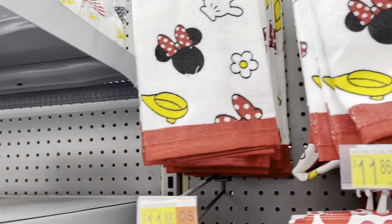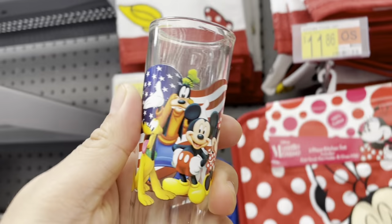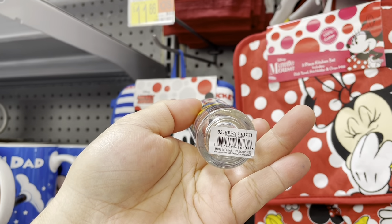This is for shot glasses, this one. For the drink.